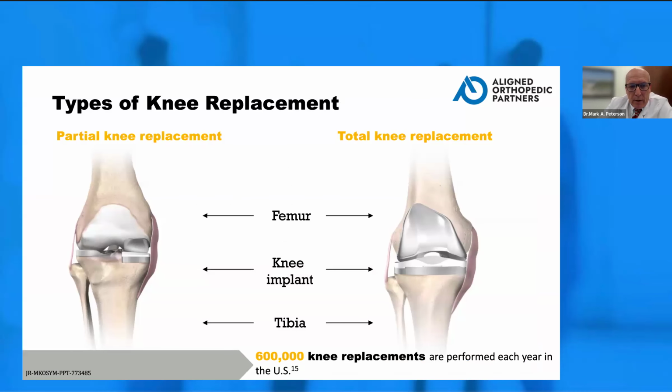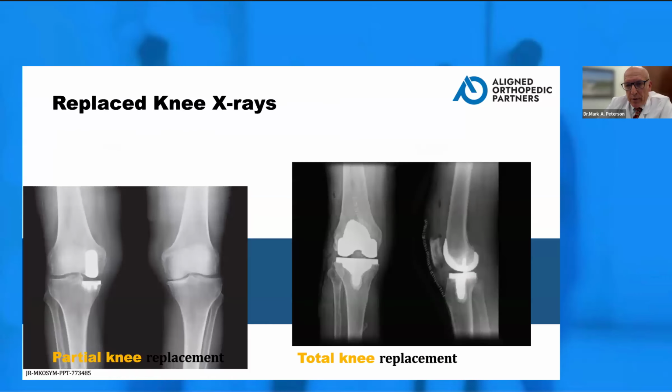This is a picture of the two different types of implants. A partial knee would just replace the worn out side on the inside. A total knee replaces both compartments, or all three compartments actually. Most people will replace the kneecap. Some physicians do not do that. And here are the X-rays of the two different types of procedures. You can see on this X-ray that this is the right knee, this is the left knee. This left knee has narrowing in this joint, and they may be a candidate, may be having problems with this knee, requiring this type of operation.